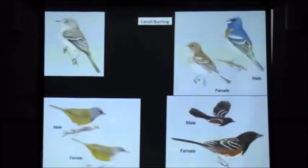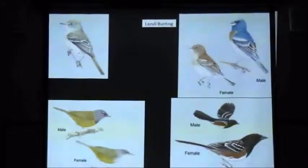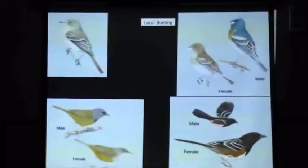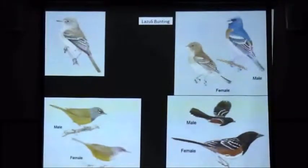Fire. What might link these? Yeah, you're two steps ahead of me. Well, to some extent, these are all habitat generalists, but they're all birds that like shrubby habitats, and they particularly like shrubby edge habitats. And what creates shrubby edge habitats in the Sierra?